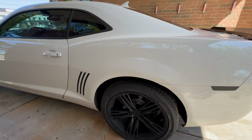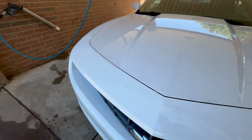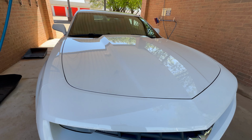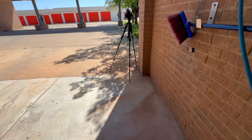Finally time to wash her. It's hard to tell, but she dirty though. I ain't gonna lie to you. I got the camera set up right there. I don't know if that's gonna work though, just because of the simple fact that the water might hit it. But I'ma see. I'm finna get her fully detailed, fully cleaned up. Get her right. We're gonna see if this camera gonna work, but I don't know.